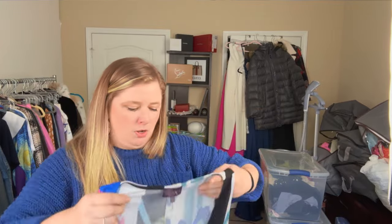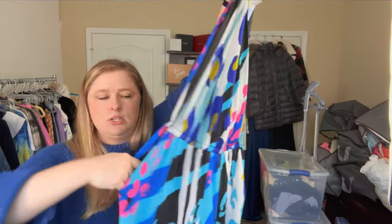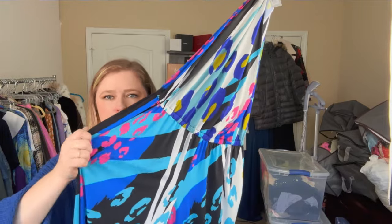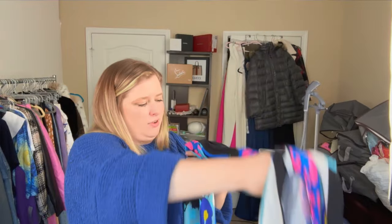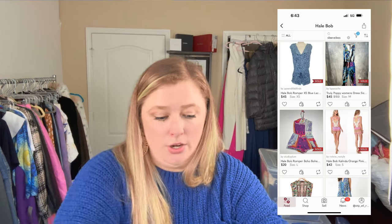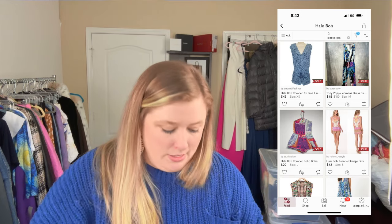It's a size small, sleeveless. It does have pockets. That's a bonus. It's got like a pink leopard print throughout. So really abstract, really fun. I'll probably add keywords like art to wear, artsy, multicolored, things like that. So that was super cute.